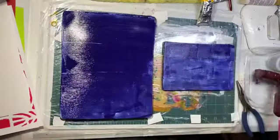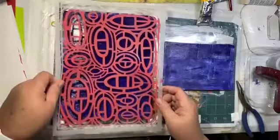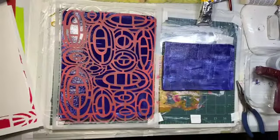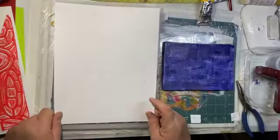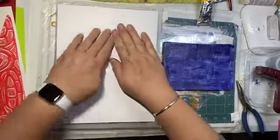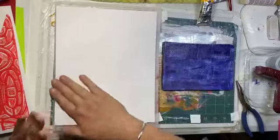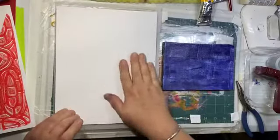Okay. We're going to stencil. And I'm going to do this one again. Even if this is a little offset from the original, which I'm sure it will be. There's no way I could lay it down exactly in the right way or the same exact position. I'm sure it'll be off just a little, which is kind of fun. That suits me just fine.